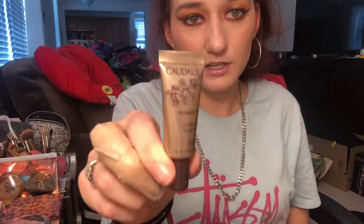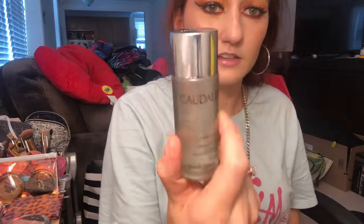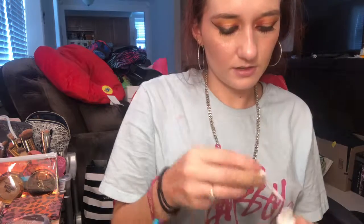So this is the little eye cream you get. This is the sorbet. I like their packaging. I like the little flowers they put on it. Then this is the Vino Perfect Essence. I don't even know what that is. What is an essence? I think it's like a toner. And then this is the serum. It comes in a cute little bottle. So yeah. Really excited to try everything.